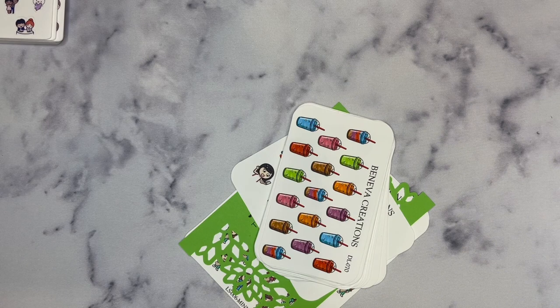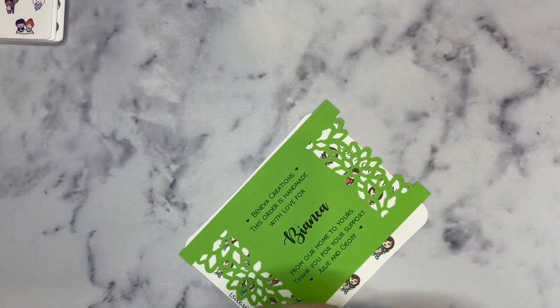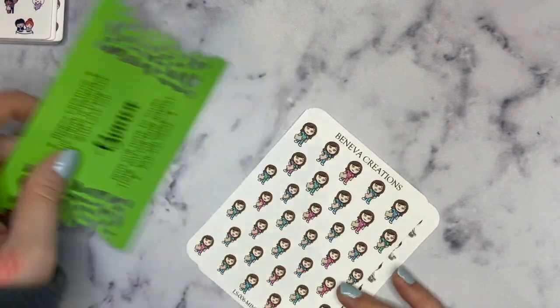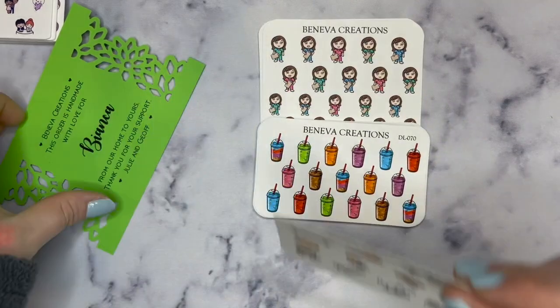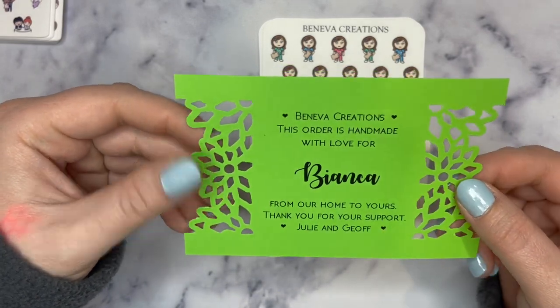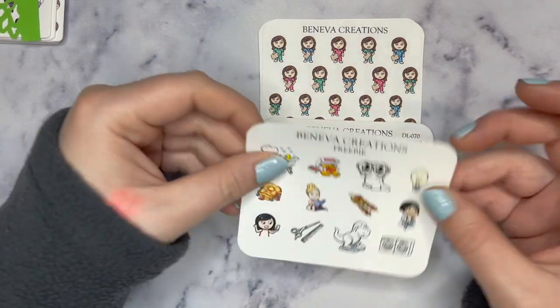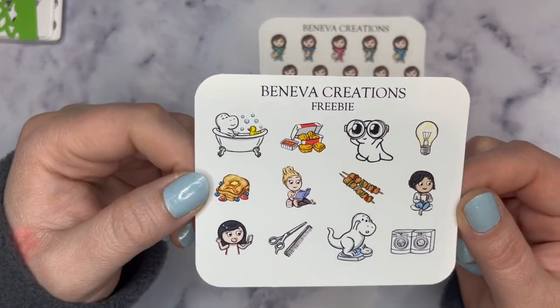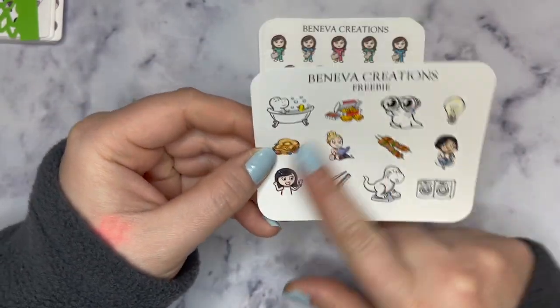Oh my gosh. Okay. So this is from Beneva Creations. And I think that's just my invoice. So we're just going to leave it in there. This is, again, new to me shop. So this says freebie. So we're going to put that on top. Here's a cute card. I like the cutout. That's so nice. Bright green. Here is the freebie, which is a lot of stickers that I can use.